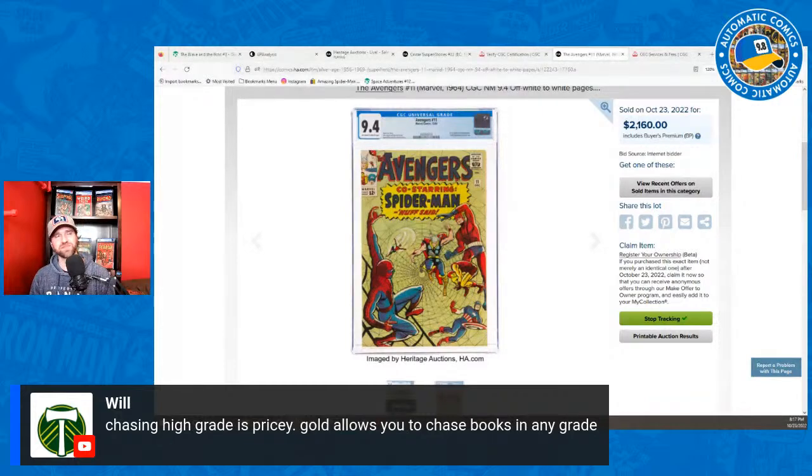I picked up a Suspense Comics 1 recently, and I don't know if this is the reason I got it for a good price or not. I'm telling you, if I decide to sell it, I'm going to sell it for a lot more. I'm not going to let it go for cheap. But it was a brittle page book, and there's like 15 copies on census or something. You can't afford to be picky.